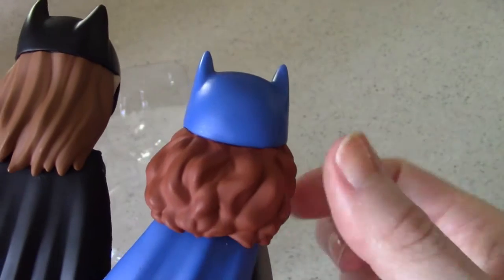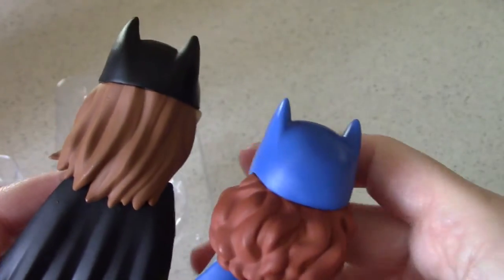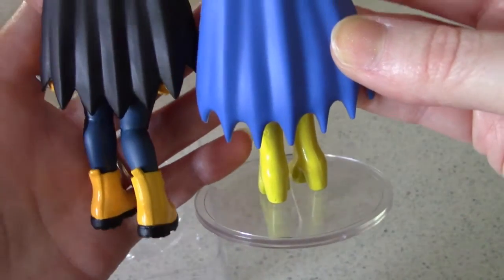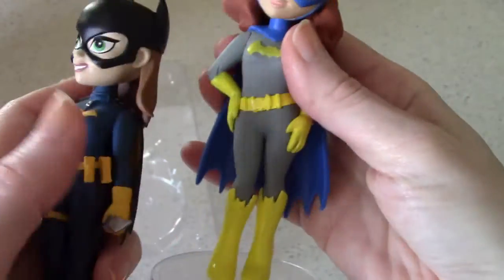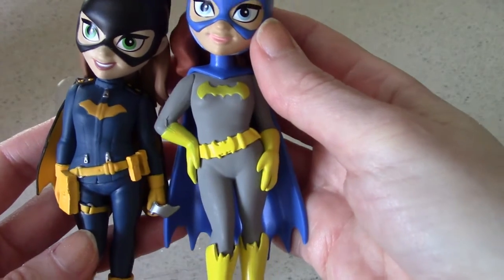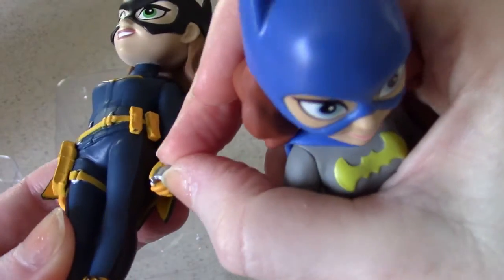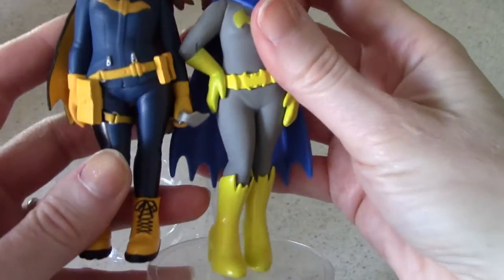Hair is a little bit different on the back, just slightly darker in the classic figure than in the Burnside, and a little bit straighter on the Burnside. You can see the capes are different, two different colors, a little bit different length. And so similar pose, right? And the Burnside gal has got her little batarang ready to throw here too.